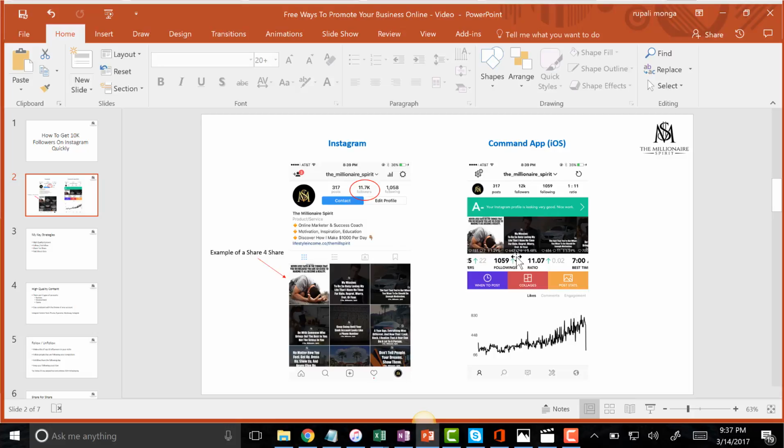Command is a very, very important tool. It's available on Apple iPhones. I'm not sure what the comparable app is on Android, but I'm sure you can Google that. This is a really good app to check the health of your own account, your competitors', and influencer accounts. You can see I have an A minus rating, which is pretty good. It takes a lot of things into consideration, such as your engagement, how many followers you have, how many times you're posting, and how many people you're following.